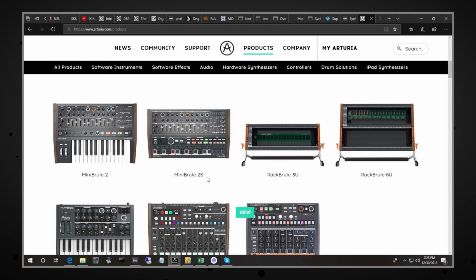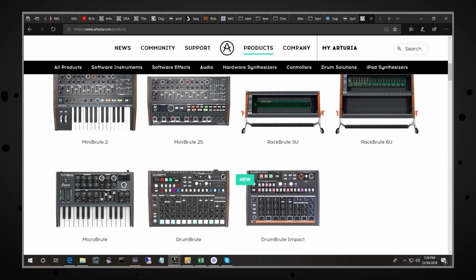So yeah, let's talk about Arturia. Now, Arturia had several things announced this year. We had the MiniBrute 2 and the MiniBrute 2S, along with the racks, and then of course the DrumBrute Impact. I have the MicroBrute here, which I really like. The new MiniBrutes, I don't have any experience with these, but they seem like a great value and they seem to sound pretty good. What do you guys have to say about these?